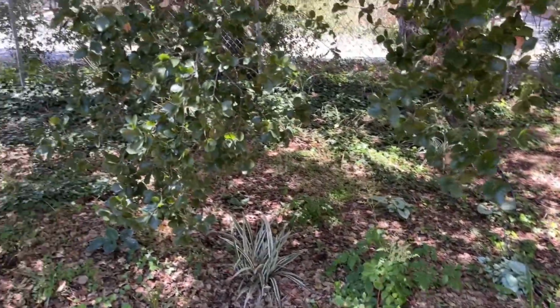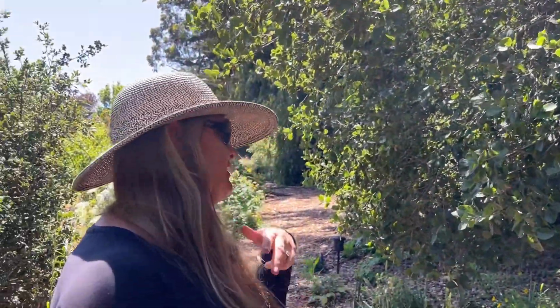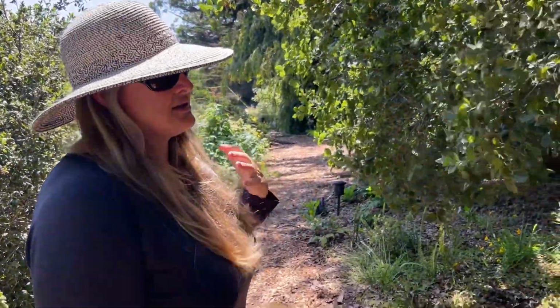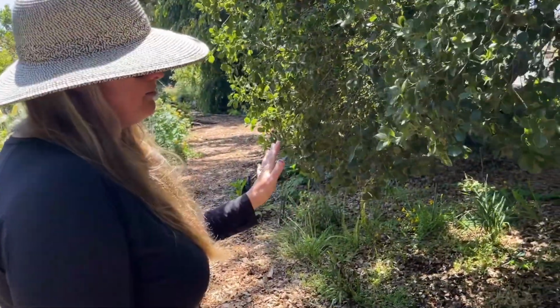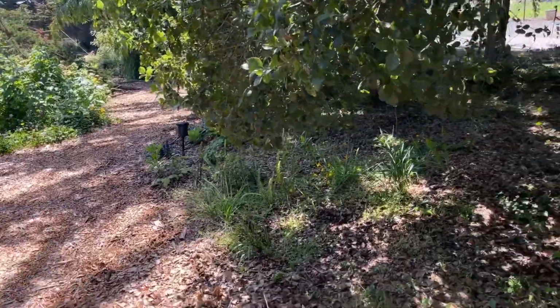When it's so deeply shaded, you really have to get things that are white, have variegation, have something to set them off, or else you just won't even see them back in there. Like I have some hosta back in there you can barely see. So I'll end up moving those.